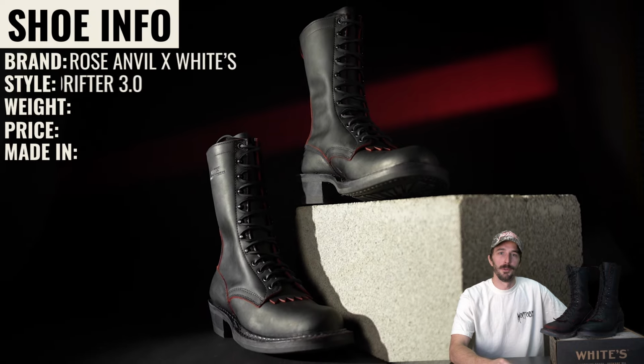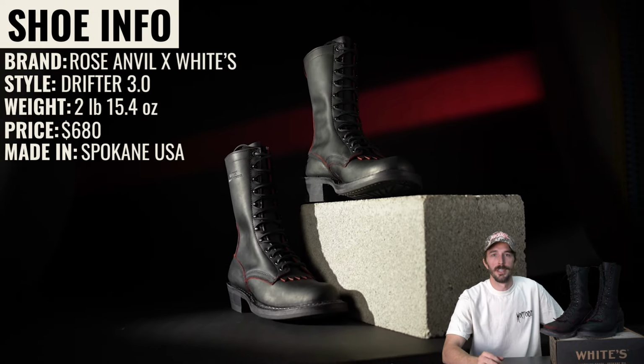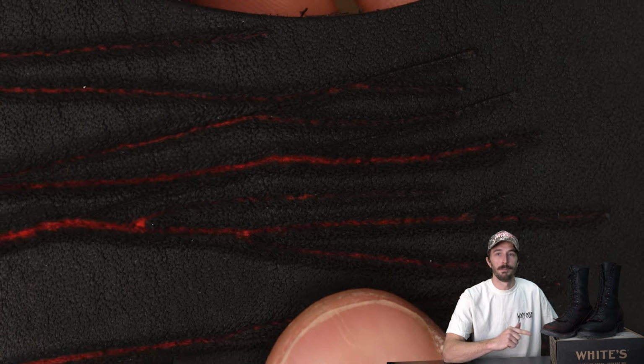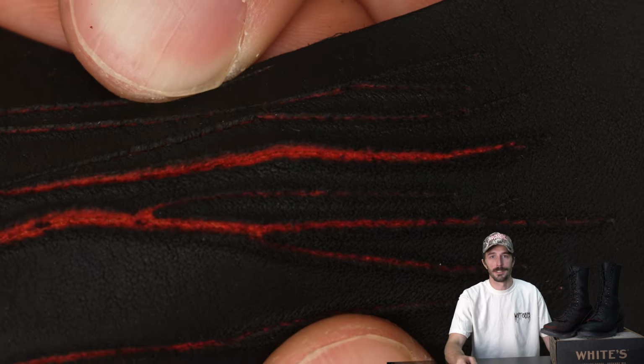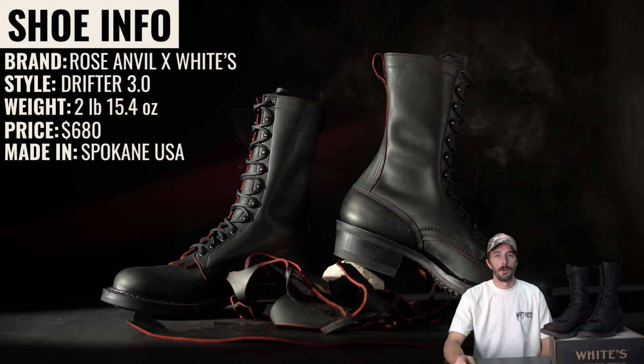But first, what is this boot? Well, it's a collaboration. So the brand is Rose Anvil X Whites. The style is the Drifter 3. It's the third year we're doing the Drifters, this time in the blood core leather, which is an exclusive leather I designed with Seidel. They weigh just under 3 pounds. They retail for $680. They're made in Spokane, USA.